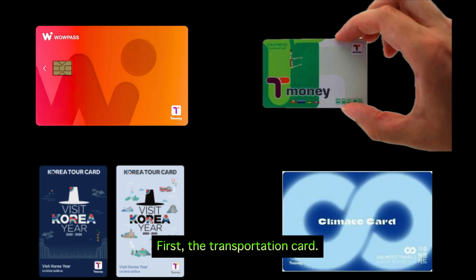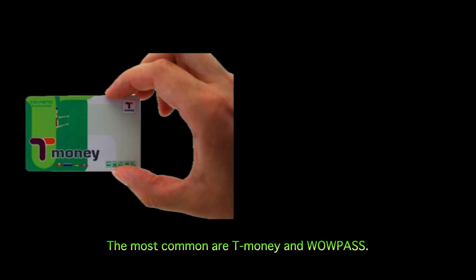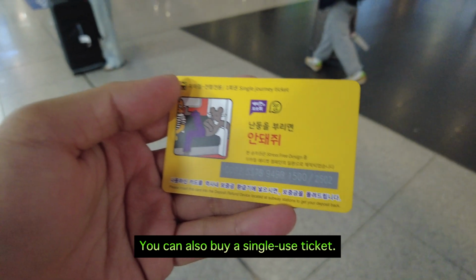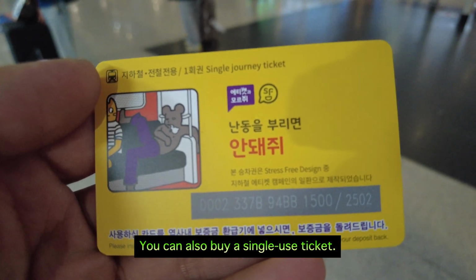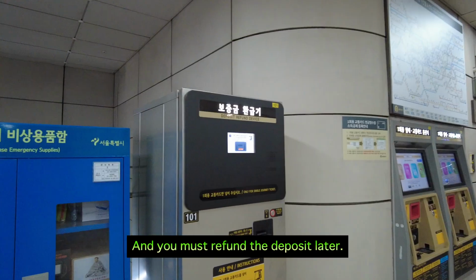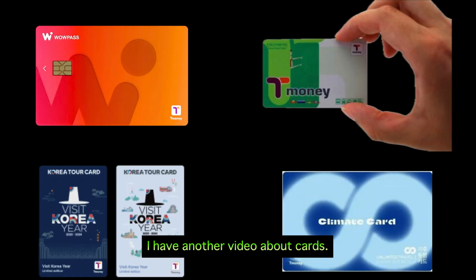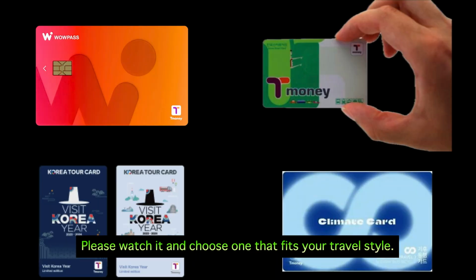Before riding, remember two things. First, the transportation card. You need a card to use the subway. The most common are T-money and WOWPASS. You can buy them at Gimpo Airport. You can also buy a single-use ticket, but it doesn't allow bus transfers. And you must refund the deposit later. This is inconvenient. I have another video about cards. Please watch it and choose one that fits your travel style.